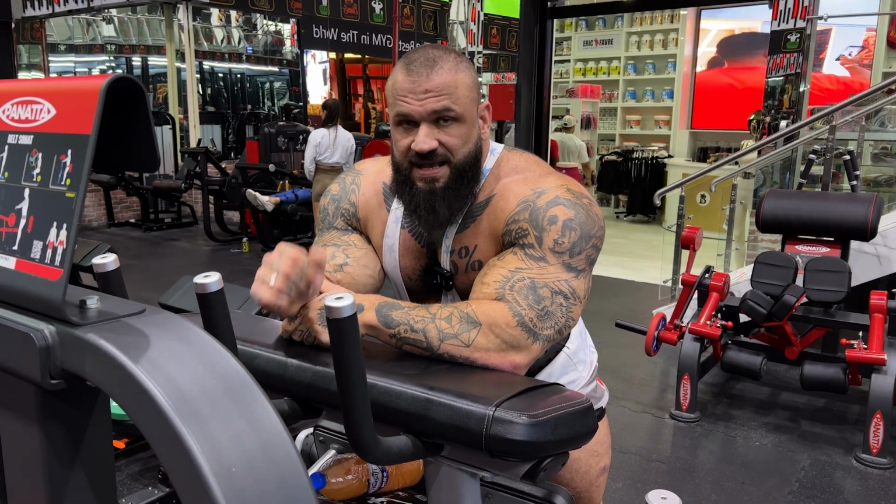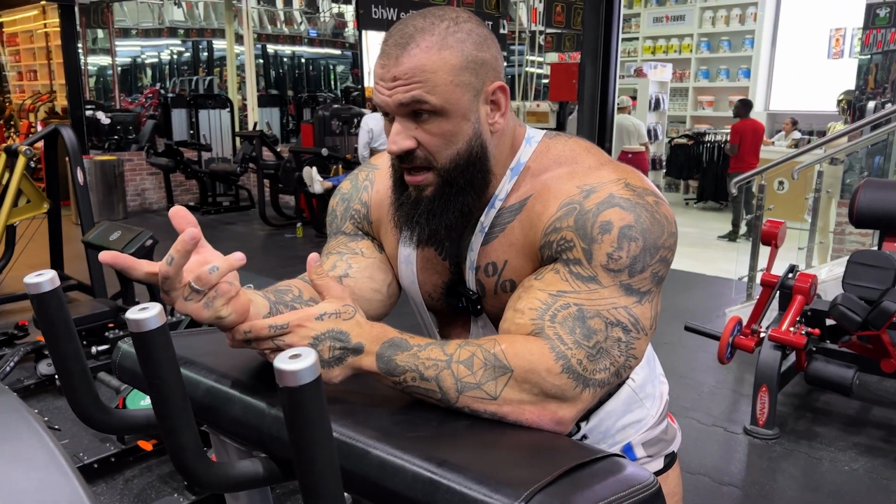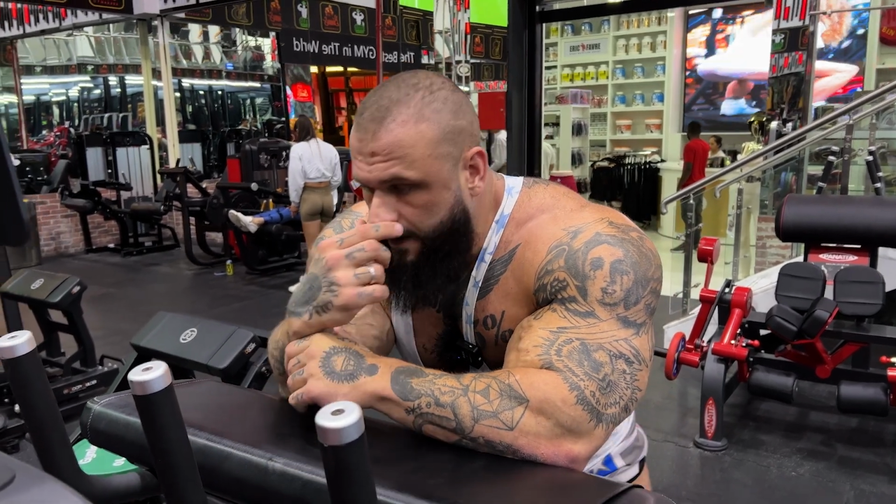So I'm starting here on these machines. In this machine, it's standing hamstring, one leg with plates. Then I do seated hamstrings, the normal hamstrings machine, and like the fourth exercise, I do deadlifts, stiff leg deadlifts or RDLs. Let's go.